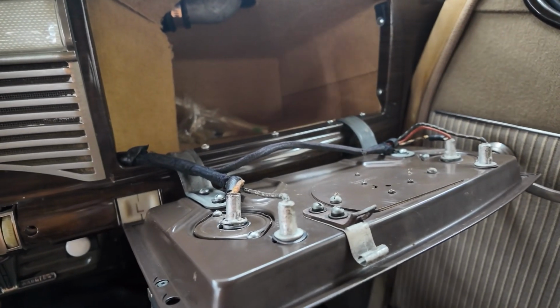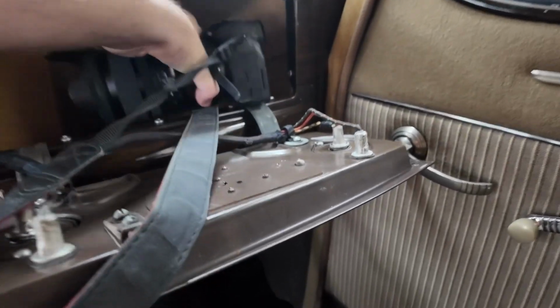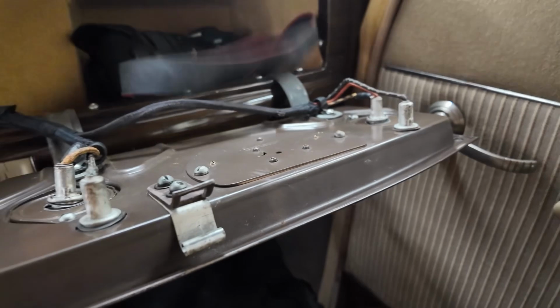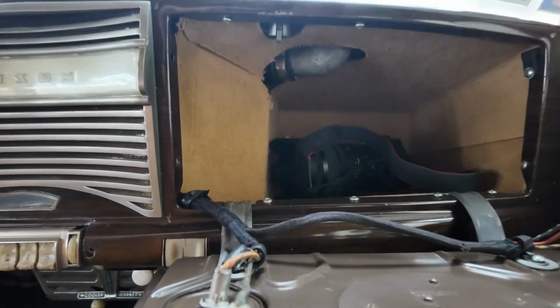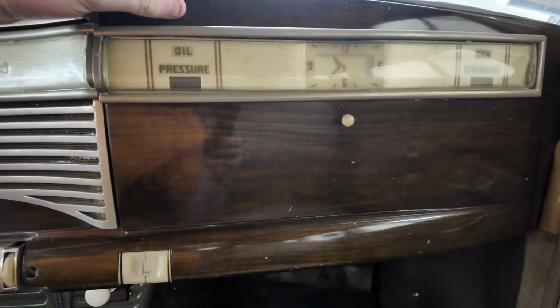Look at that glove box. It's absolutely huge. You could probably fit two of those cameras in there if you wanted to. Look at that. No problem at all. You can fit two of those cameras in there, and it shuts.